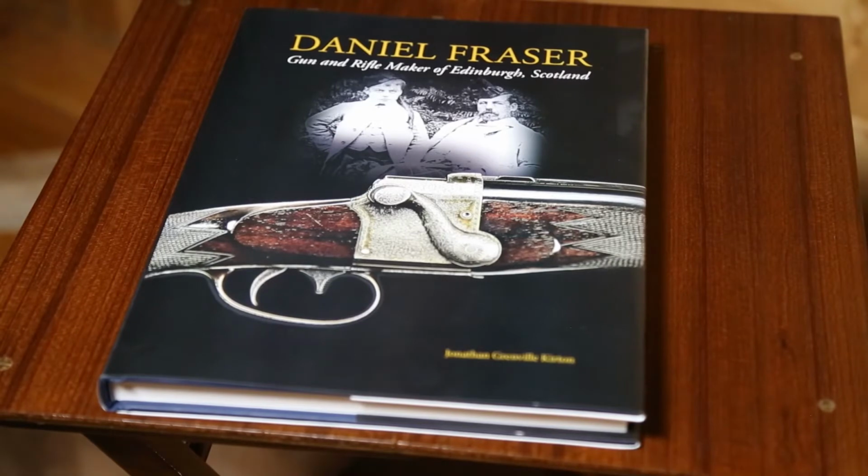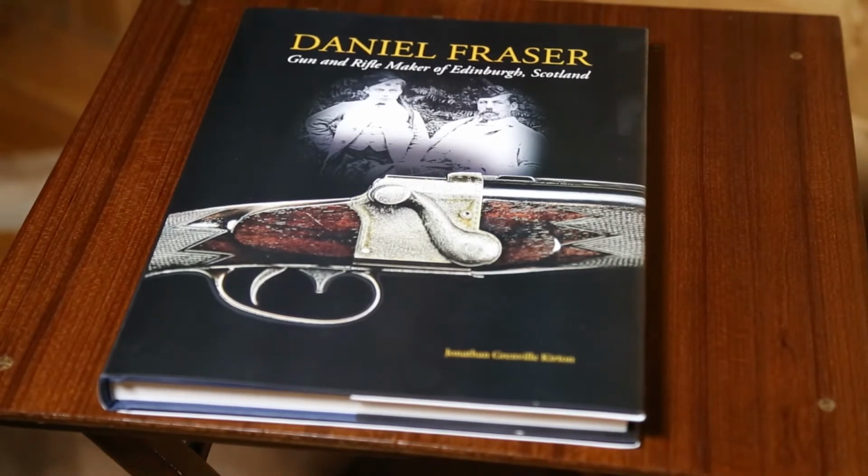For those of you who would like to explore or learn a lot more about Daniel Fraser, there's actually a really good book titled Daniel Fraser, Gun and Rifle Maker of Edinburgh, Scotland, by Jonathan Grenville Curtin. And it's a very detailed book.